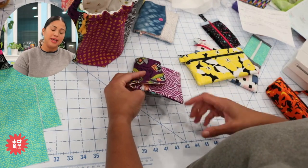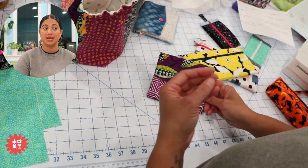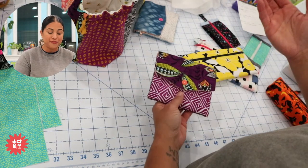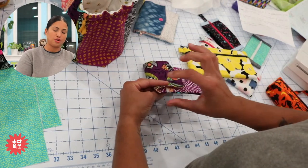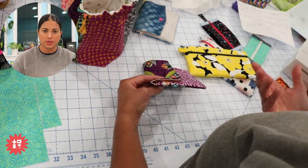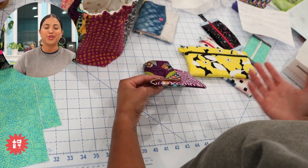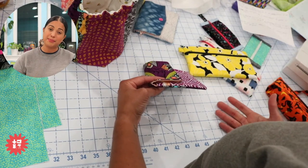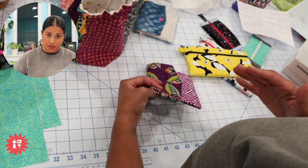There's no space. That means the inside of the entire project itself is going to be minimal, right? It's flat. And in something like this, because I don't have boxed corners, side panels, or gussets, I'm not going to have the room to accommodate a bulkier, thicker, fluffier, loftier interfacing or stabilizer. Does that make sense? If the project is flat, go thin, thin, thin.